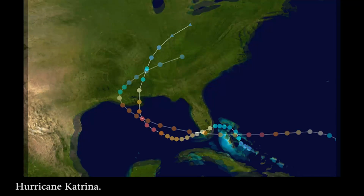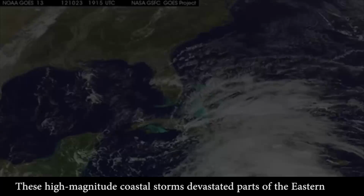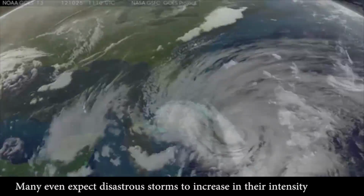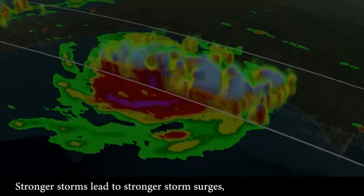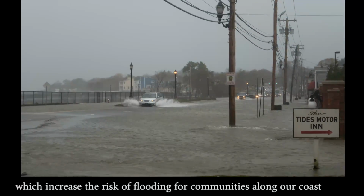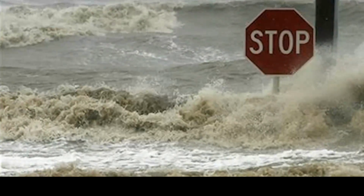Hurricane Andrew, Hurricane Katrina, Hurricane Sandy. These high-magnitude coastal storms devastated parts of the eastern and Gulf coasts. Many even expect disastrous storms to increase in their intensity during the next century. Stronger storms lead to stronger storm surges, which increase the risk of flooding for communities along our coast and potentially increase the cost to rebuild.